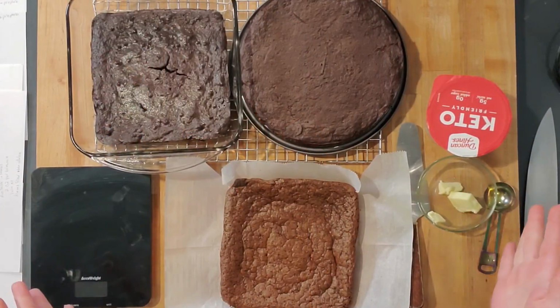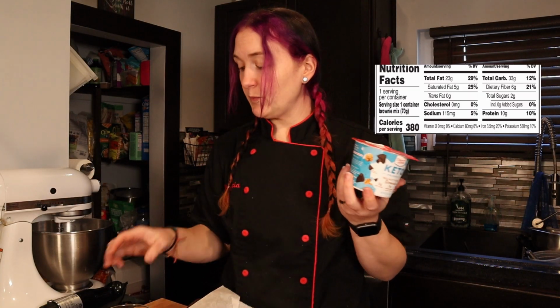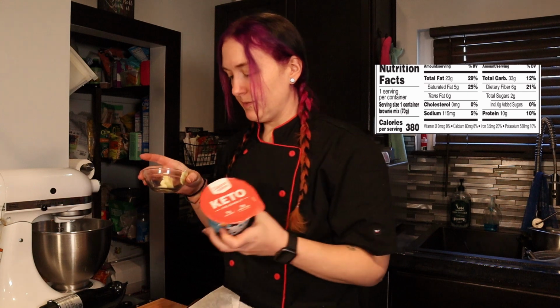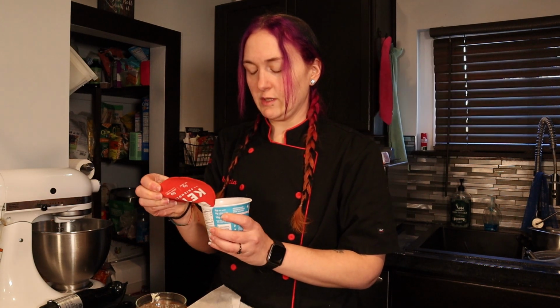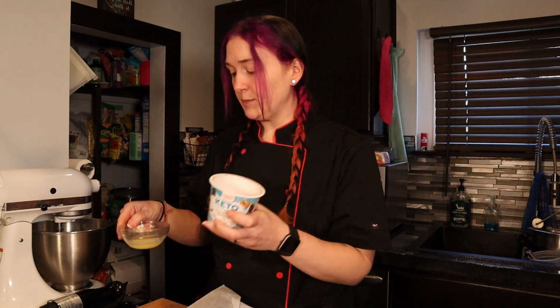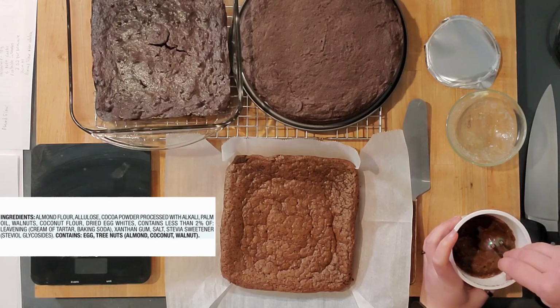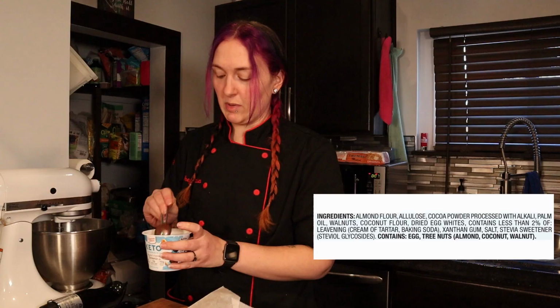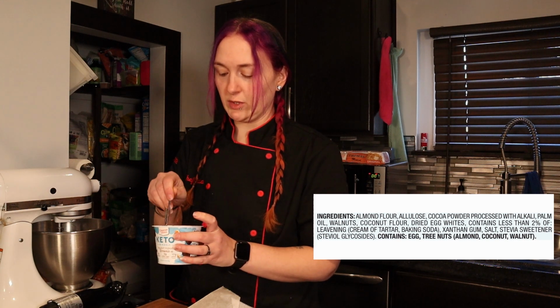Hey, we have all our brownies here, except we've got to make this last guy. Pretty simple. We've got to melt a tablespoon of butter first. Now this guy is a lot bigger than all the other brownie portions. It has 22 grams of allulose in it, which, if you're sensitive to allulose, will be a problem. It says 1 tablespoon of butter, 2 tablespoons of cold water. This is made with almond flour and coconut flour. And it has palm oil in it, which is not a great oil. It's not sustainably sourced or anything.